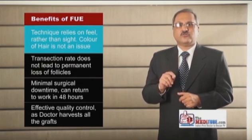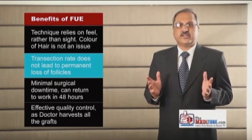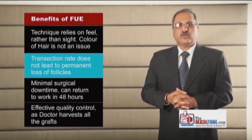African and grey hair can be better harvested without transection using FUE since the technique is based on feel rather than on sight. The transection rate in FUE varies from 1% to 5% in better centers. However, the transection rate is not to be confused with the wastage rate in FUT, since in FUE the roots are still embedded in the scalp and shall live to be harvested again. In FUT, they go into the bin.